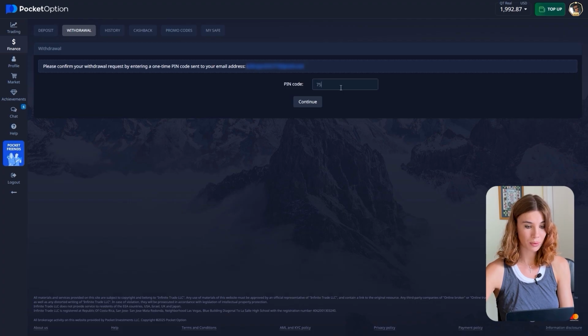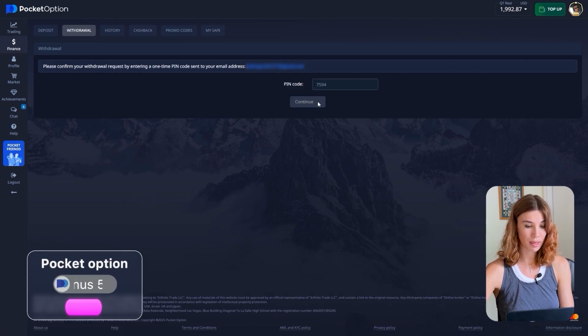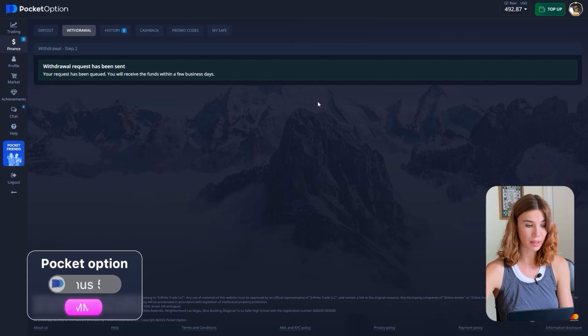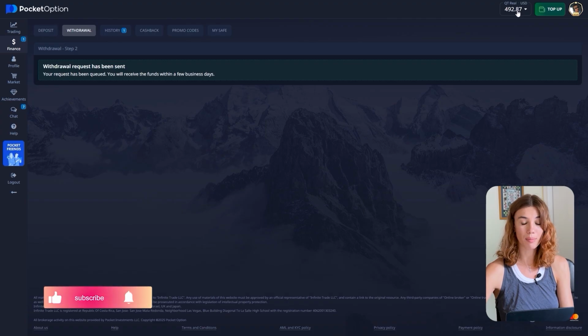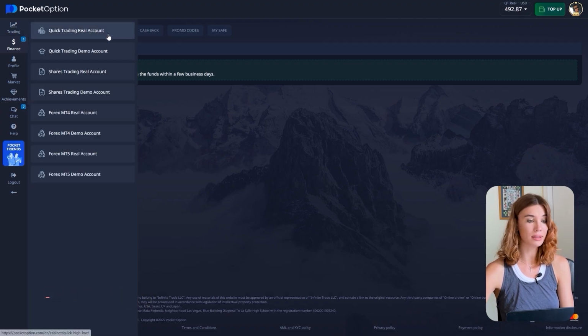And the PIN code was just sent to my email, so I type it in here. And you see the withdrawal request has been sent, and that's what I have left on my balance. And usually the process is really quick, so I get the money and I can enjoy it.